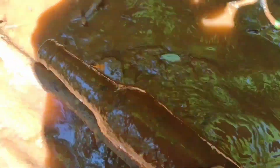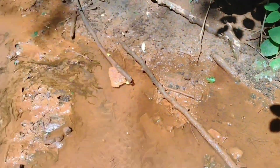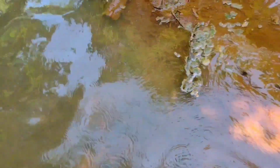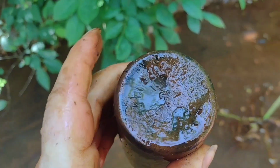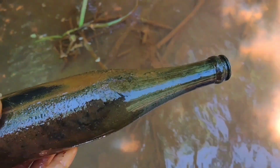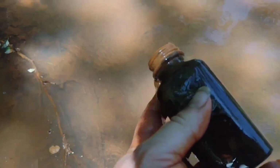What's this? That's a lazy person who still tosses their empty bottles in the creek. They got a bottle here, let's see what it is. That's a modern vinegar bottle or something. What's this? Looks like an ACL soda. Okay, what about this one? Modern bottle.